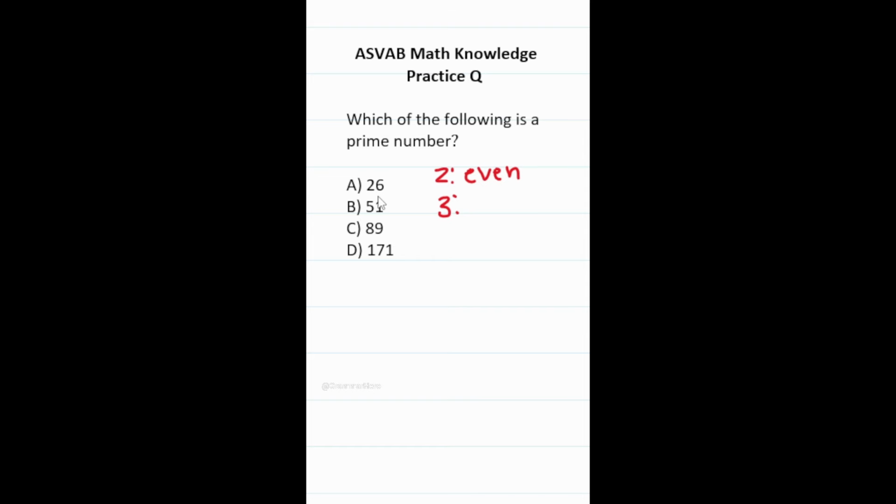If we look at answer choice A, this ends in 6, which is even. Therefore, 26 is divisible by 2 and can't be prime. The divisibility rule for 3 says this: sum the digits that you're given in the number. If the sum is divisible by 3, then the number itself is divisible by 3. So for instance, 5 plus 1 is 6. 6 is divisible by 3. Therefore, I know 51 is divisible by 3 and is not prime.